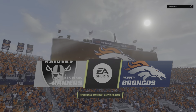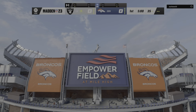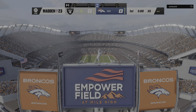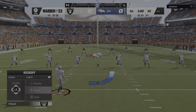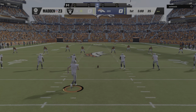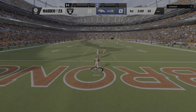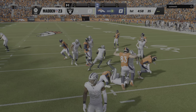Broncos Stadium in Denver, Colorado. Today, we're set for a good AFC matchup between the Las Vegas Raiders and the Denver Broncos. And off we go from Denver. And here comes a return from the middle of the end zone.